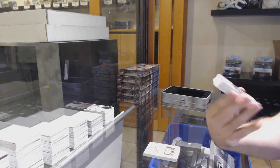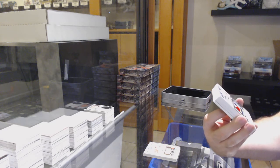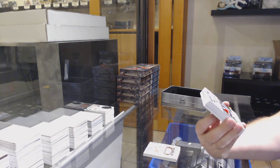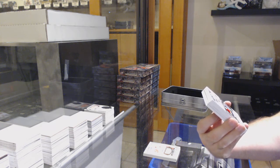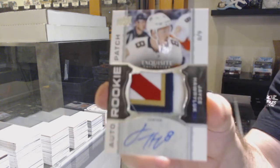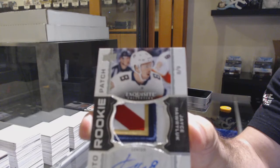Which way does this one go? This is kind of weird. I gotta figure this one out. Exquisite rookie patch auto, numbered 8 of 9, Jesperi Kotkaniemi. Sorry, Jace Howerlick for the Panthers.